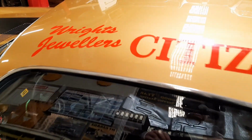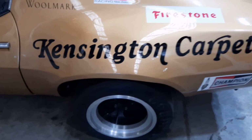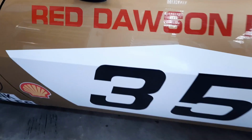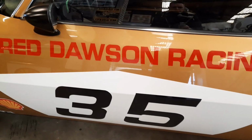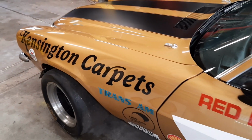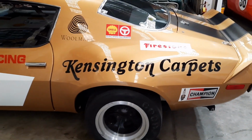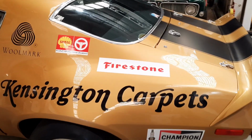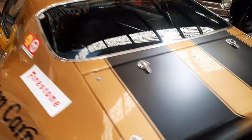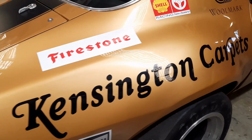If you look up the top here, all this original sign writing, the Citizen, the Kensington carpets, all the sign writing, even the number and the background have all been hand painted, just as it was in period. A lot of people get these old historic race cars and they restore them and they just put stickers on, whereas once there was sign written paint, but this one was done properly. This is how they should be done. Looks amazing.